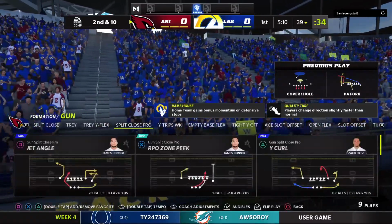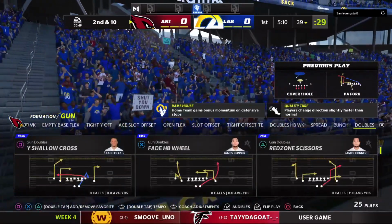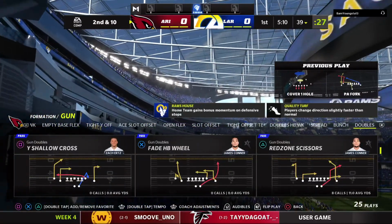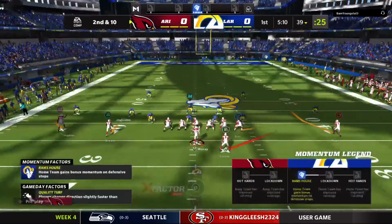Well, they've got man coverage on the outside, and my scouting report on these DBs tells me that they love to take matters in their own hands. They want man coverage, not zone, and there was good coverage there that forced the incompletion. Here's 2nd and 10.